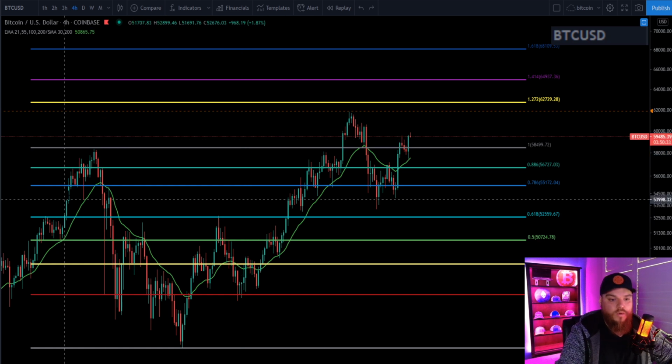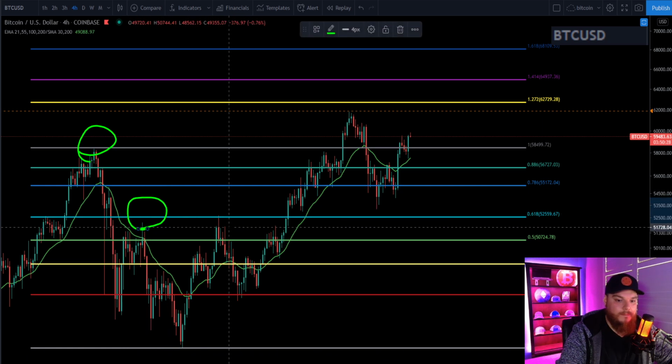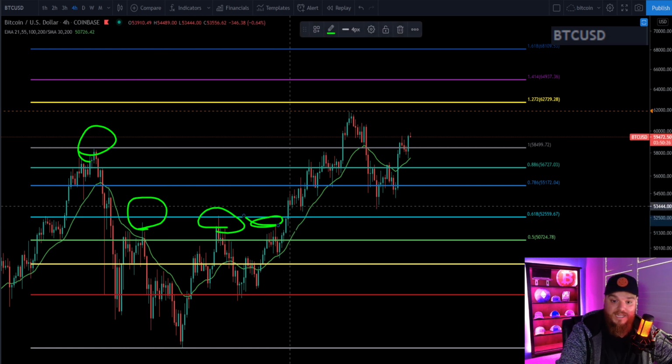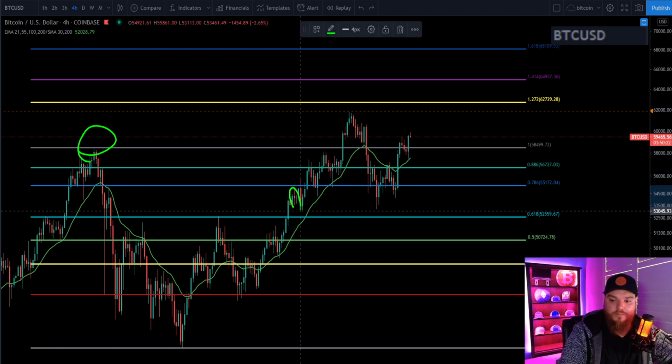You can see on Bitcoin, we had our swing high over here, down to our swing low. We attempted to break through the 618 multiple times. When we finally broke out of it, boom, we got above it. So we even came back for the support over here at the 618 at $52,000.